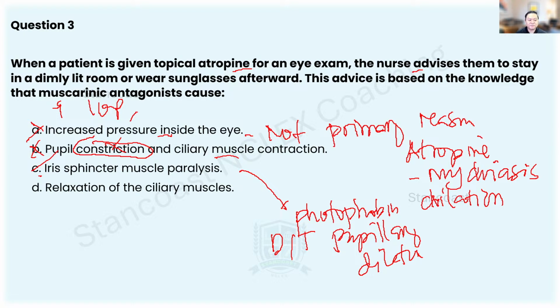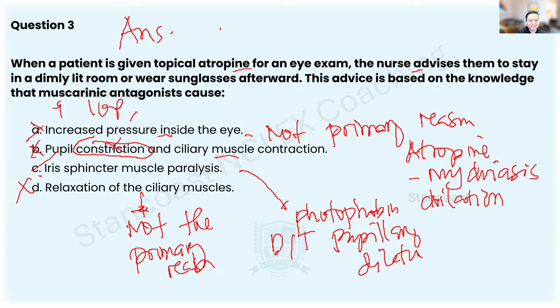What about letter D? Relaxation of the ciliary muscles. Would that be it? Although atropine can relax the ciliary muscles, affecting the accommodation for near vision, it is not the primary reason for advising this patient to stay in a dimly lit room, or why they should be wearing sunglasses post-procedure. So we have our answer this time, which is letter C, iris sphincter muscle paralysis. So let's do a quick review regarding the use of atropine drops for this eye examination.